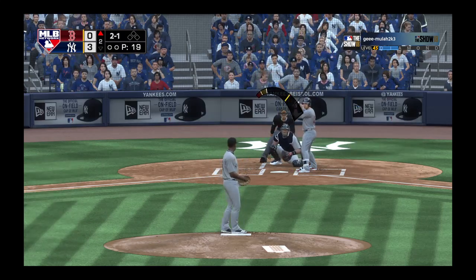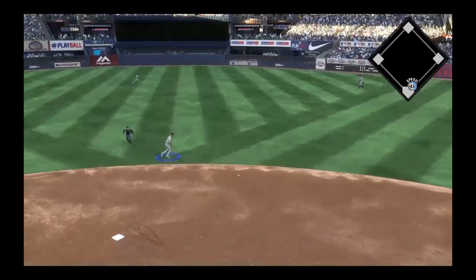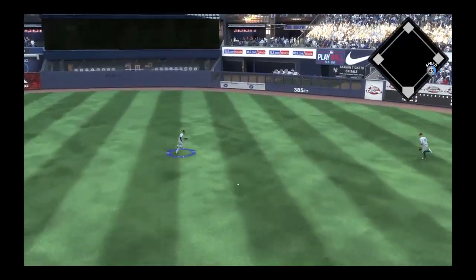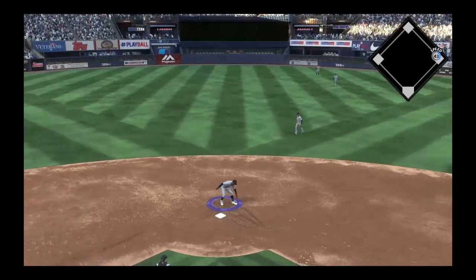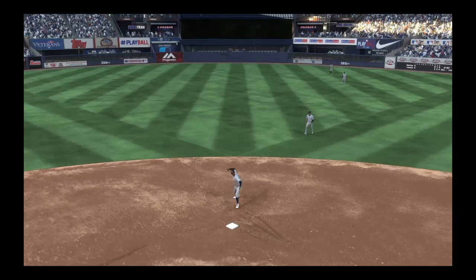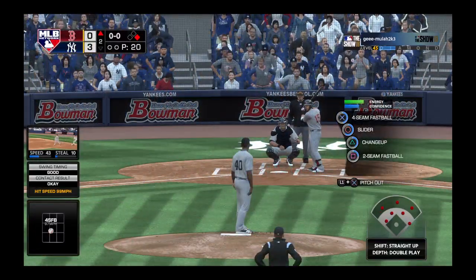Into the windup. Here's the 2-1 pitch. Hit hard up the middle. And that's through for a hit. So it's a leadoff base hit to start the Red Sox half of the inning. And a nice job to get the ball in quickly. He'll be held to a single here with nobody out.